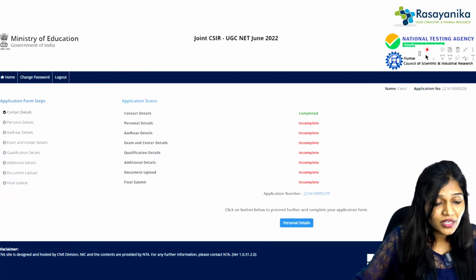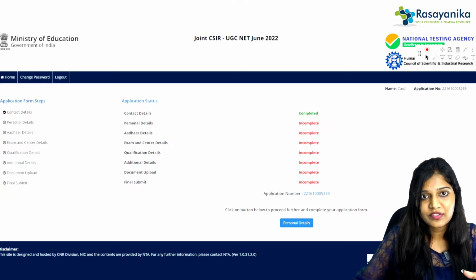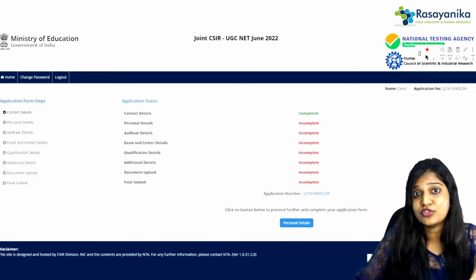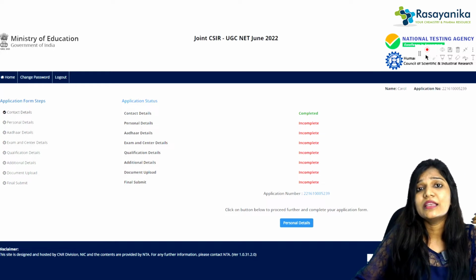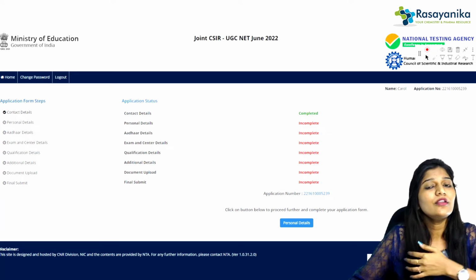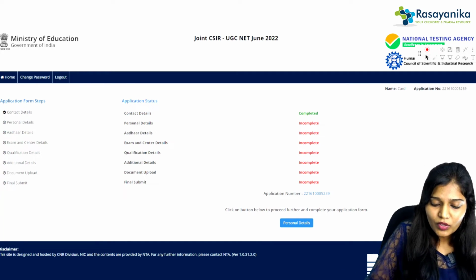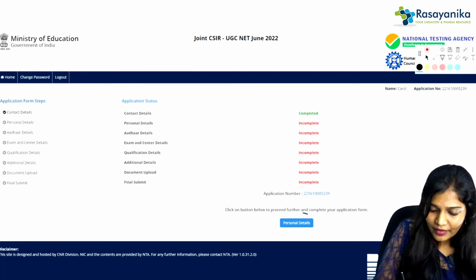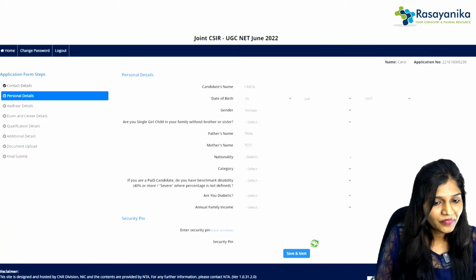This is very important. Here you will be providing your personal details, your Aadhar details, exam center, qualification and additional documents, and what documents you have to submit. Very specifically your photograph, your signature, and if you belong to any category other than general, you'll be uploading that, and finally we will go for submit. So I'm going to click on the personal details, which is actually here. I'm just going to click on this and it will be taking me to the next one.